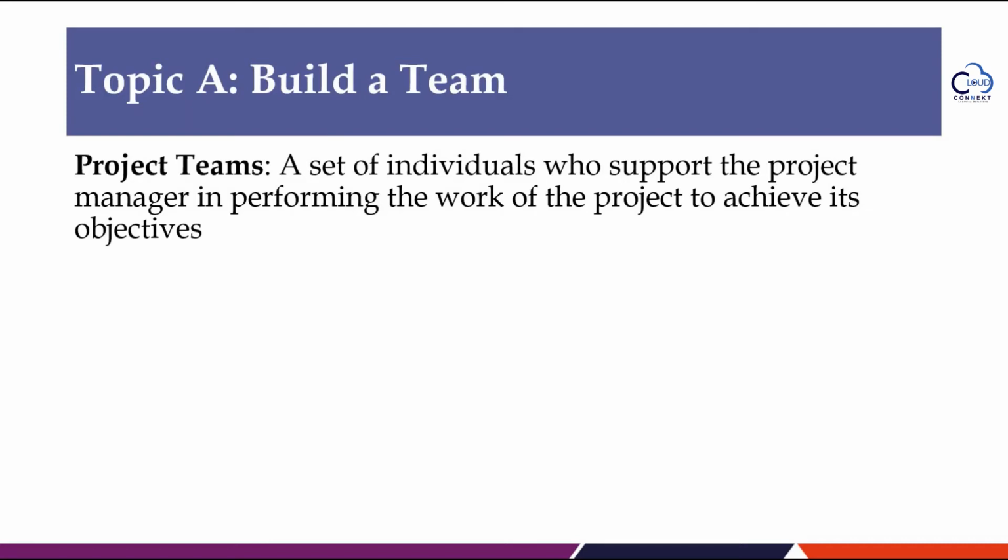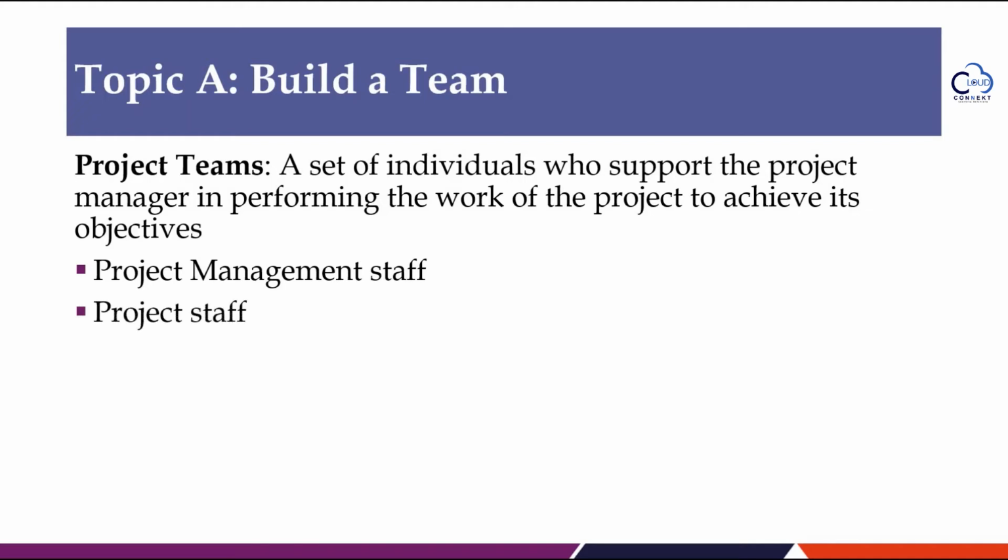A project team is a set of individuals who support the project manager in performing the work of the project to achieve its objectives. The roles of the people on the project team can include project management staff that performs activities such as budgeting, scheduling, reporting and control, risk management, and project communications. This role may be supported by a project management office. Project staff that perform the work to create the project deliverables, like key experts and consultants.